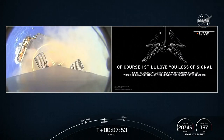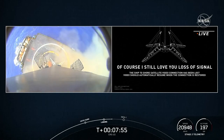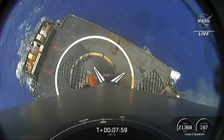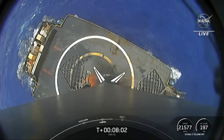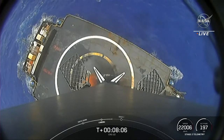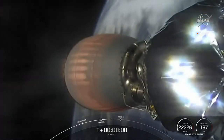Picture perfect landing of that Falcon 9 for the first stage. First landing for this first stage. 86 successful recoveries overall for SpaceX. Fantastic. Now coming up shortly, the second stage is not done.